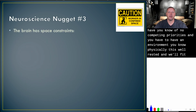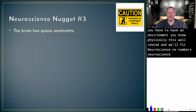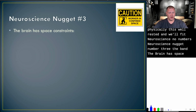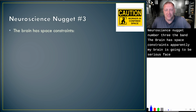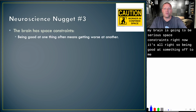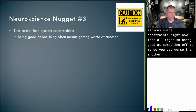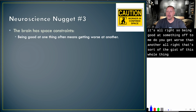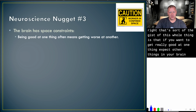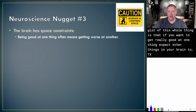All right, neuroscience nugget number 3. The brain has space constraints. Apparently, my brain's got some serious space constraints right now. All right, so being good at one thing often means that you get worse at another. That's the gist of this whole thing: if you want to get really good at one thing, expect other things in your brain to come at the expense of that, right?